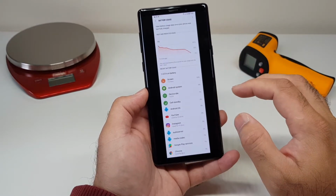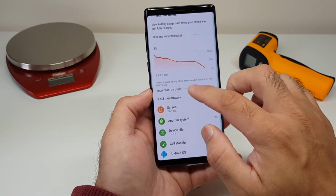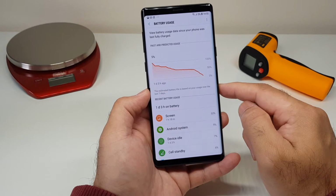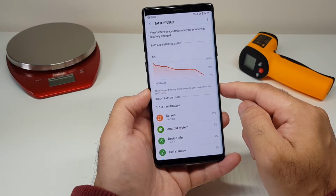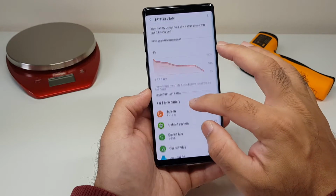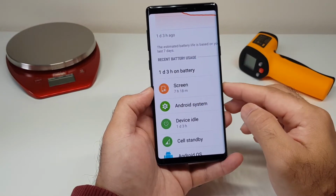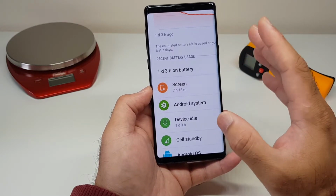Okay, so next up, this was a screenshot I took for Wi-Fi. As you can see, let me just zoom it in a bit. On the top right side, you can see the battery has gone down to 5% at the time with Wi-Fi only. This was Wi-Fi only, guys, no 4G. And after using it for 1 day and 3 hours, I was able to squeeze out 7 hours and 18 minutes of screen on time.